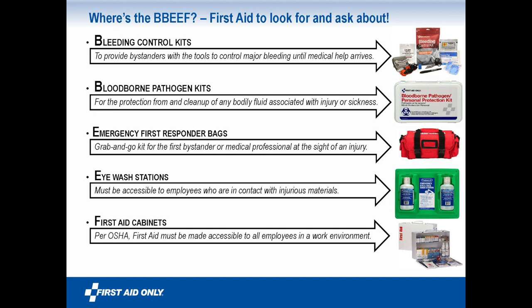If you do have a situation where there's blood present, we need to make sure we're effectively taking care of that. Emergency first responder bags, that really lines up with bleed control kits. Again, we want to make sure we have something. If we have a major injury, we're not going to have enough in a standard first aid kit or cabinet to deal with it. So you're going to need tools to deal with those higher impact injuries.